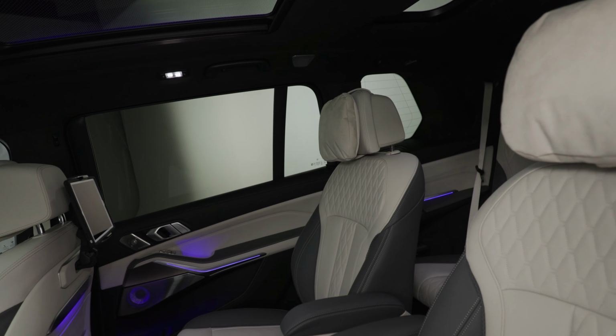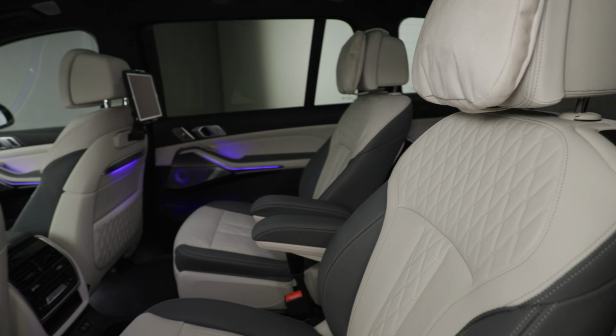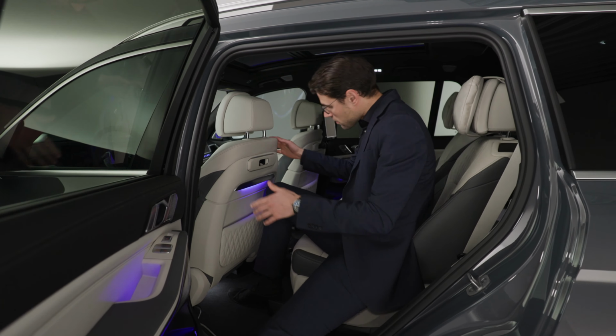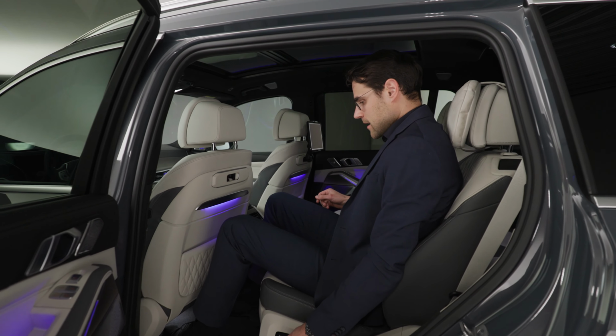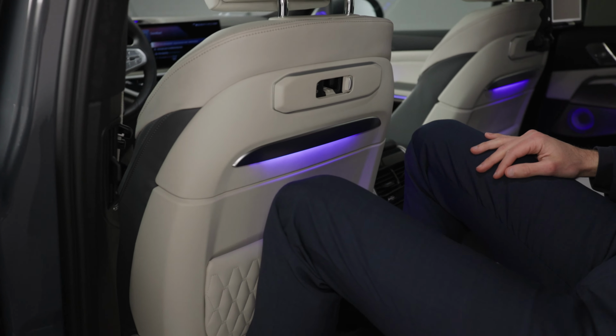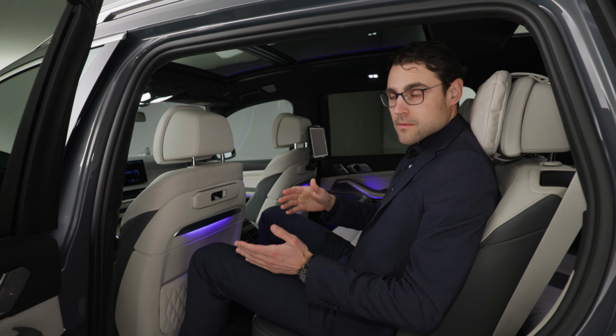Standard would be a bench that goes all the way through, with overall 7 seats. Then here, the 2-2-2 setup, so 6 seats overall. And when a tall driver is there, plus tall passengers, here you still have some leg room left, and it's really comfortable in these captain seats. You have more comfort with the captain seats.